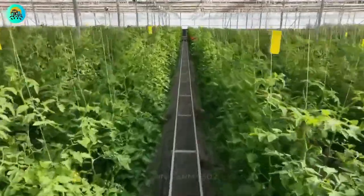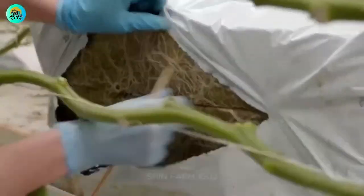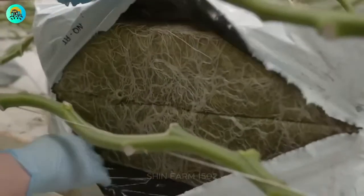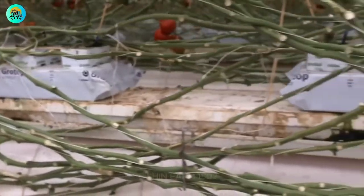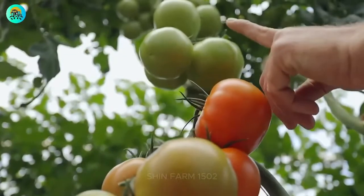A notable point here is the method of growing tomatoes on mineral stone slabs. Rockwool made from basalt and chalk creates the ideal environment for plant roots to absorb water and nutrients. With the root system in the slab, tomato plants can grow up to 15 meters and produce fruit quickly.